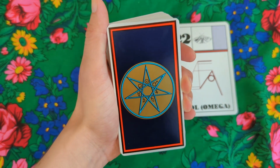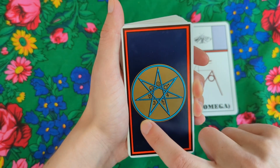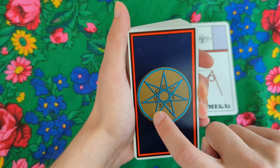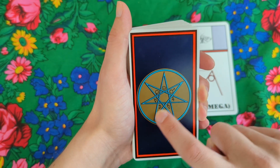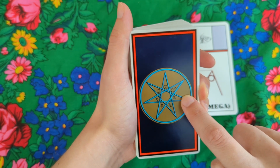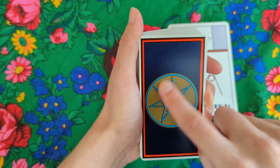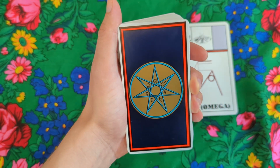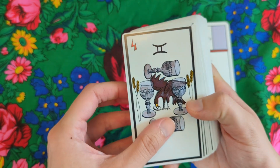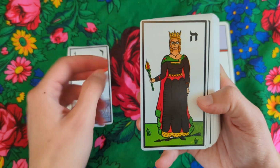Very alchemical. So if we follow this seven-pointed star here, we have the sun to the moon, so Sunday, Monday, and then we have Mars, Mercury, Jupiter, Venus, and Saturn. So it goes in the order of the days of the week, which is very cool.